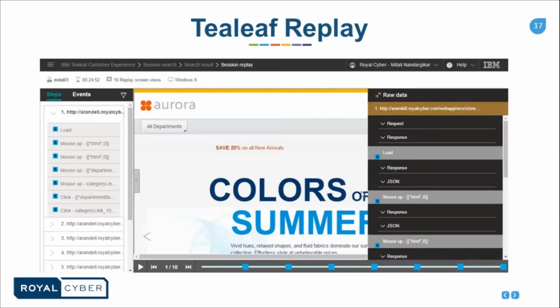Not only that, you can also capture the request and the response, which is shown at the right-hand side of the page. So when the page loads, what was the response from the server, what was the JSON? If there was something entered in the search field, that would again be captured as text in the request. So that's how the replay works.